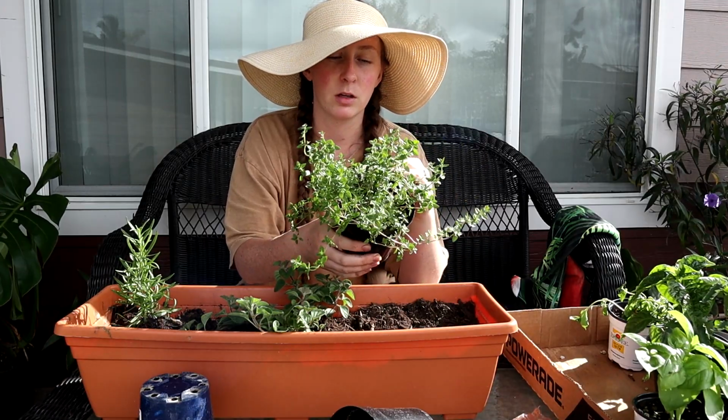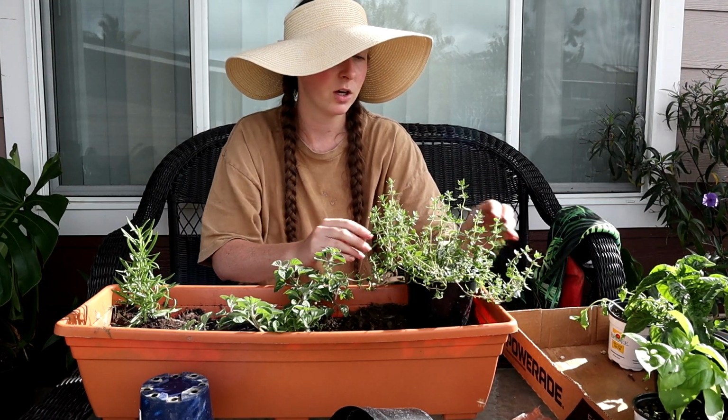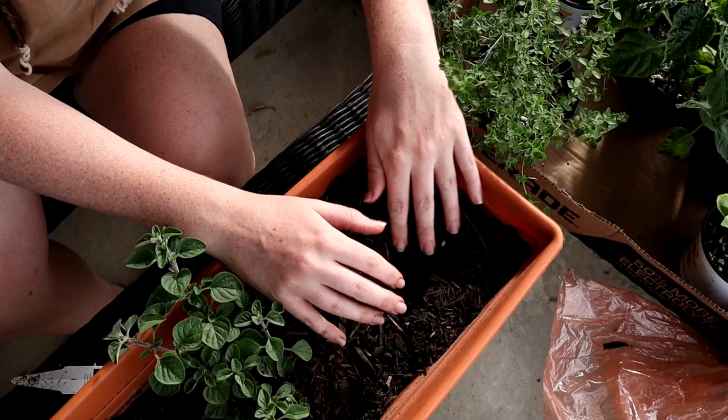And then I'm gonna put the thyme on the side, and I'll put it kind of on the edge, that way it can just drape over as it grows.